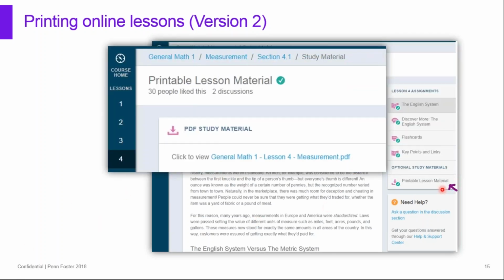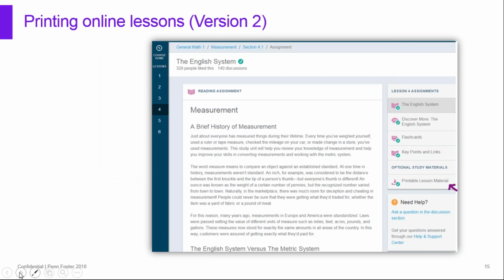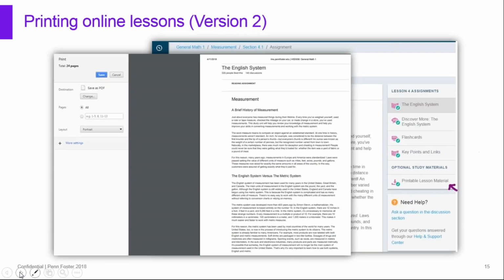When you hit the printable lesson material, it will just give you the title of the lesson that you are printing. If you click on it, that will give you the same lesson in the PDF format, either save as a PDF file that will just save the file for offline reading, or you can change that to an actual printer to print out your lesson.